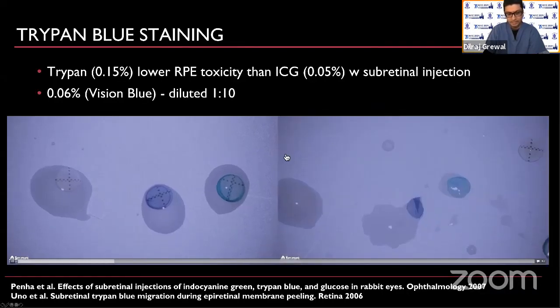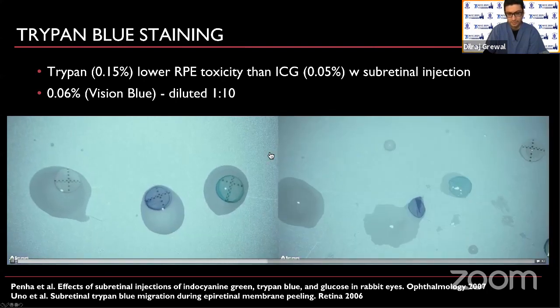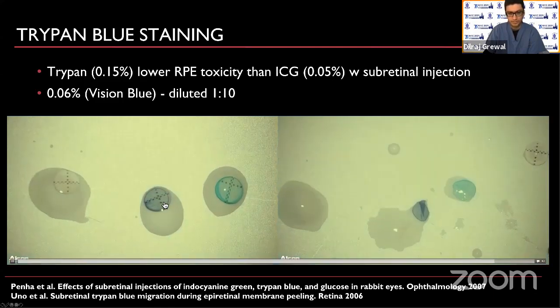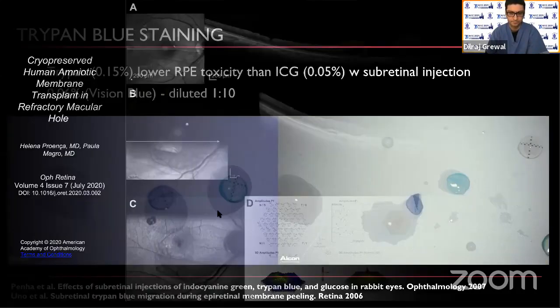In some cases, particularly high myopes where there's a lot of choroidal atrophy, it may be difficult to see the amniotic membrane. And in such cases, staining it with trypan blue is helpful, as you can see here. And particularly if you're using the 3D visualization system, like Professor Kumar is going to talk about, you can really use the filters to highlight the amniotic membrane quite well intraocularly.